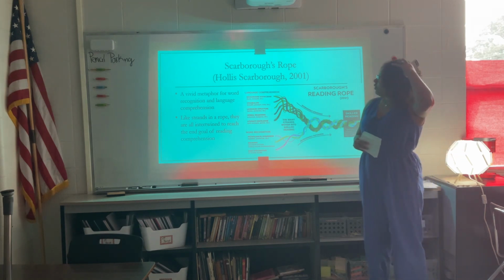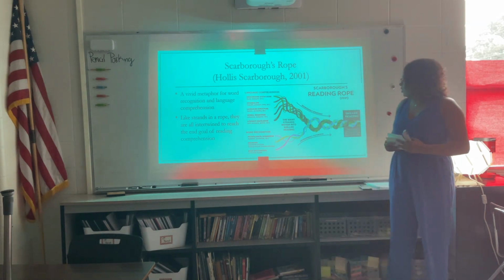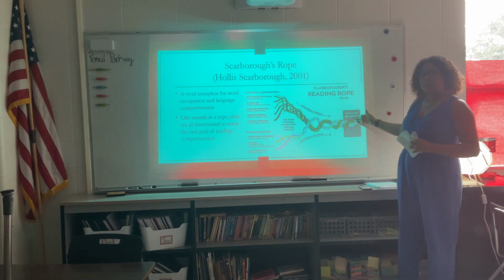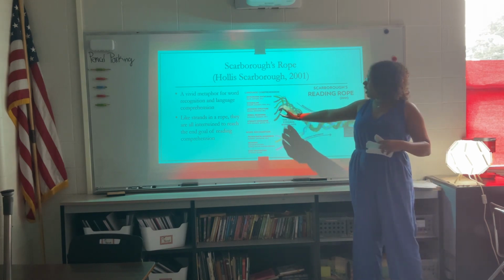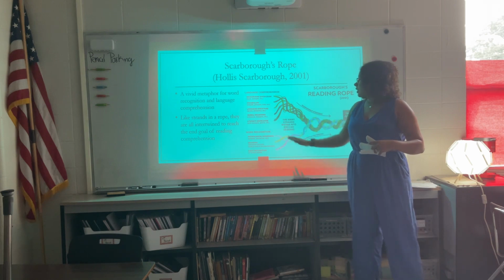First up, we have Scarborough's Rope. It was created in 2001, and this really is just a vivid metaphor to show how word recognition and language comprehension come together to create a skilled reader. Now, it consists of several different aspects. Up here in language comprehension, we have background knowledge, vocabulary, language structure, verbal reasoning, and literacy knowledge.